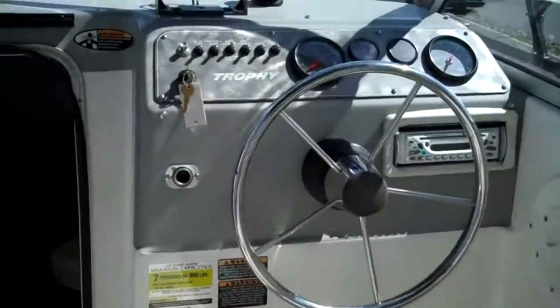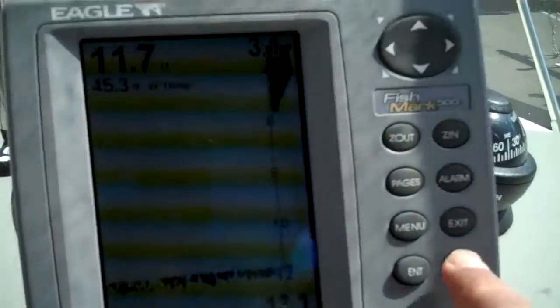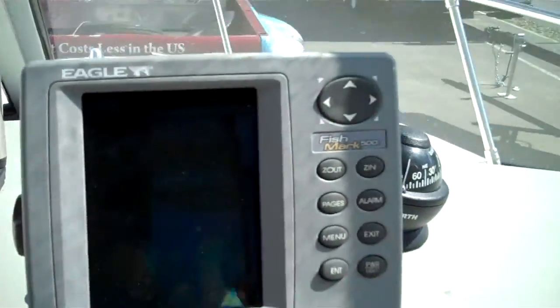This is the same boat, but a year older. Same model. Oh, I still got the power on here. Well, there you go. You can see the fish finding device. Let me power that down. Put a brand new deep cycle marine battery in it. Let's power down the motor there.